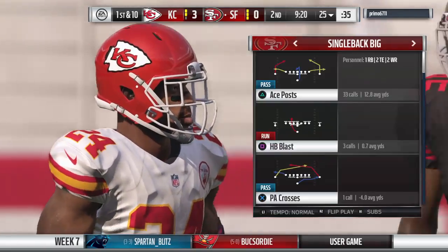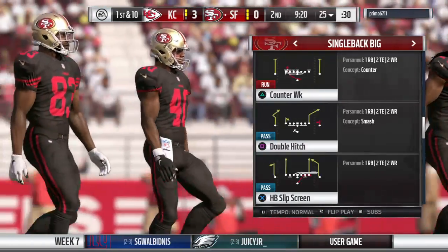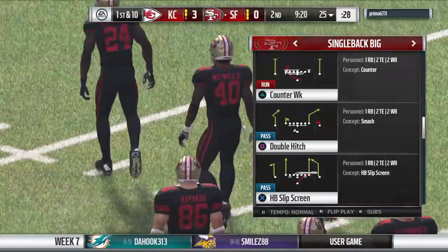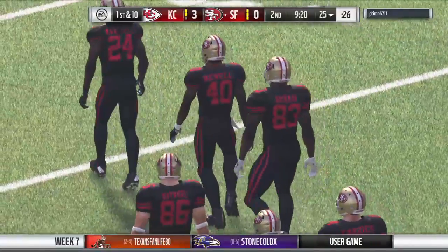And San Francisco gets set to go here. And still no points on the scoreboard. You're coming off of the 3-and-out. They're just looking for anything to grab onto right now, aren't they? I'm wondering if someone's going to take charge in the huddle.